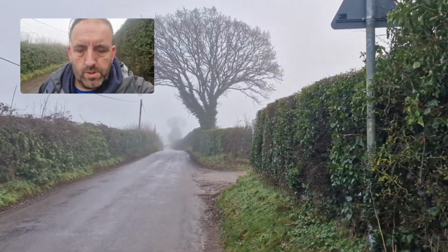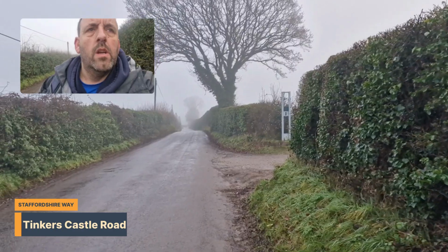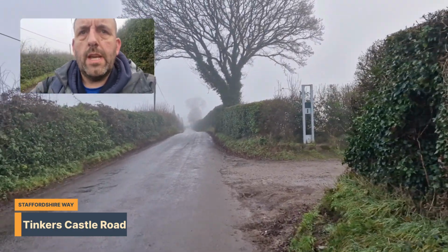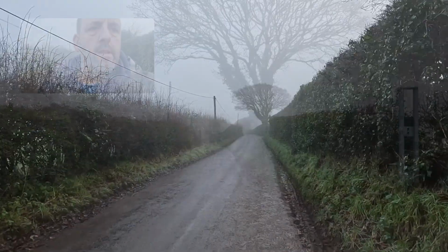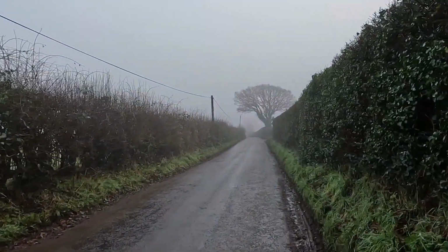So we've just come out onto Tinker's Castle Road. We've turned right. We're going to follow the lane. It's a nice quiet lane, and we're going to take a left somewhere down here.